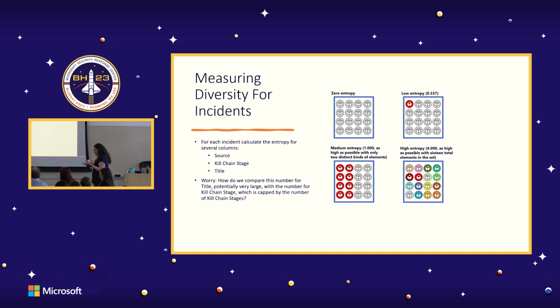So I'm measuring diversity for incidents. I calculate the entropy on a bunch of columns, for example source, kill chain stage, and title, the things I was talking about before in my little toy example. Small worry: how do we compare this number for, say, title, where it might be very large? I can have a ton of different titles, a set of 1,000 things that are each different. Log base 2 of 1,000 is a pretty big number. With kill chain stage, I can't have more different things than there are kill chain stages.